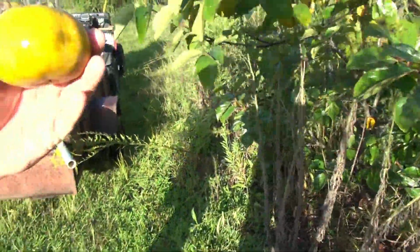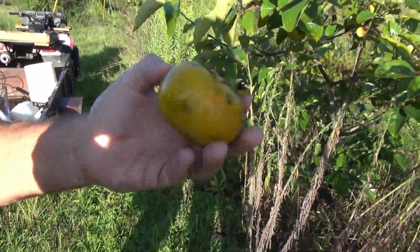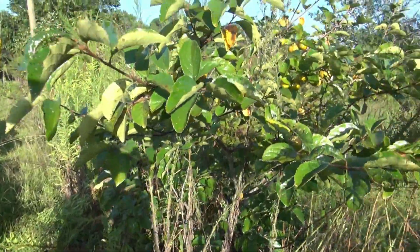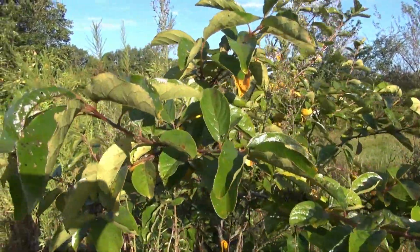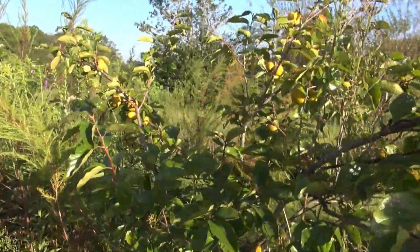That way, if we didn't get this, the birds would get it tomorrow. So I'm going to walk around this tree and get the ones that are beginning to turn, and then we'll go to the next tree. All right, you can turn it on.